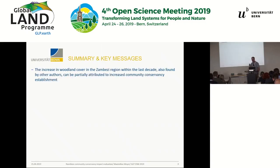And there we go to a summary, real quick. This increase in woodland cover in the Zambezi region within the last decade, also found by other authors, can be partially attributed to increased community conservancy establishment. This positive impact also has an effect on elephant occurrence. These findings are supported by, for example, Robin Naidu from WWF. Some of you might have heard of them.